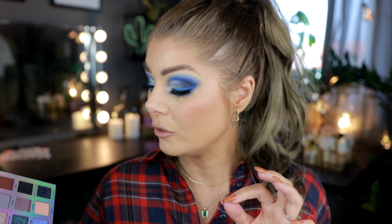Ooh, let me take this down so I can see if I'm actually recording. I am. Good for me. I am beyond impressed with this palette. I know I've been oohing and eyeing all through this whole tutorial experience, but these are truly some of the best blue mattes I've ever worked with. They layer, they blend, they're not patchy, they are wonderful.